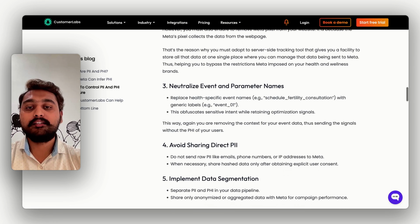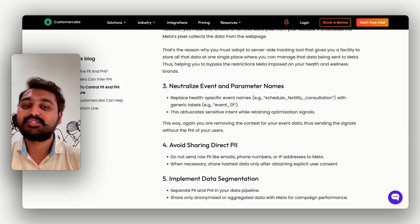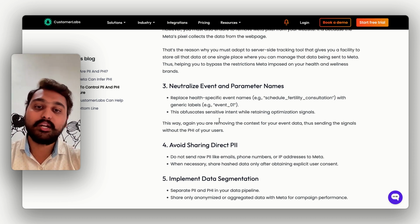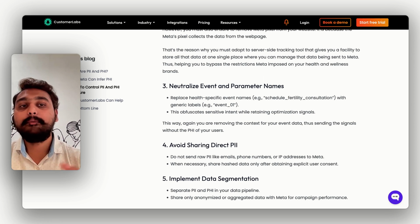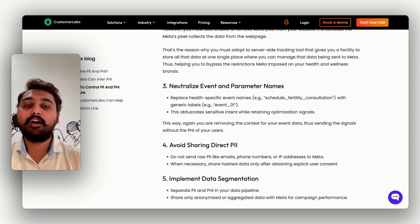Next, the fourth one is neutralizing event and parameter names. Basically, for the low funnel events that you have, you will not be having names like schedule for fertility consultation or purchase this so and so, etc. Instead, you will have a generic name, something like event_01, or STC 001, whatever. It can be a code that only you know what that event means. Meta will not have information as to what that event actually means.